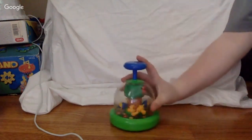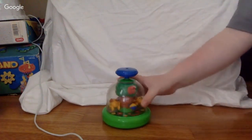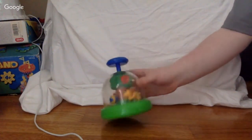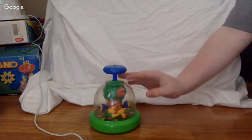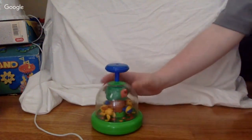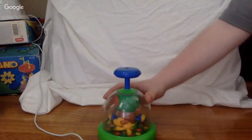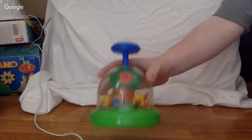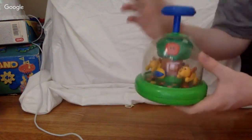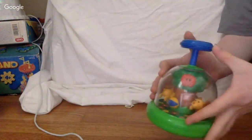Next up, we have the Push and Mary from Language Nursery. I got this from the UK. It was made in Thailand in 1998, the year of Bach and Mozart's release. Honestly, I really love the toy. It's a really good idea for a toy. When I got it, I was expecting it to be a little bigger than this, but honestly, it was a little smaller than I expected.